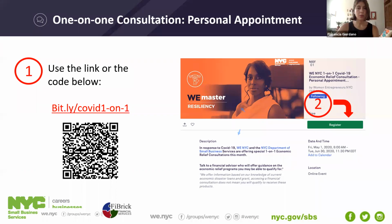There's also some confusion on whether people can apply for both the PPP and EIDL. I believe yes, you can apply for both. And finally, do we use gross or net payroll for employee totals? Gross payroll.